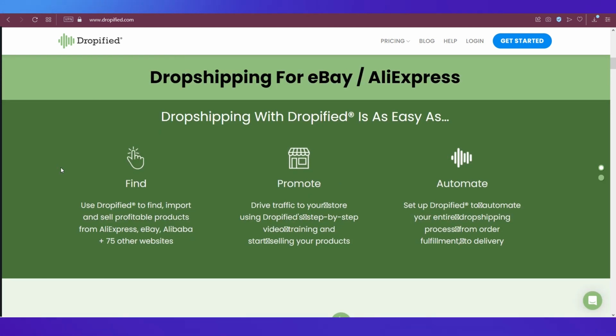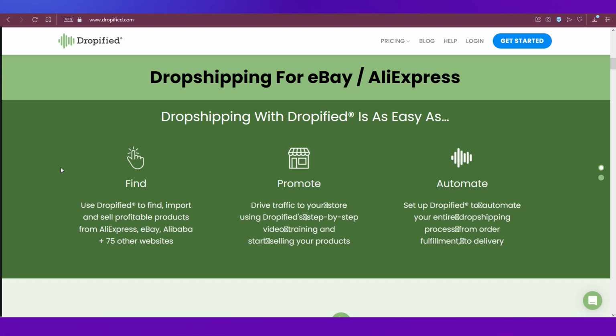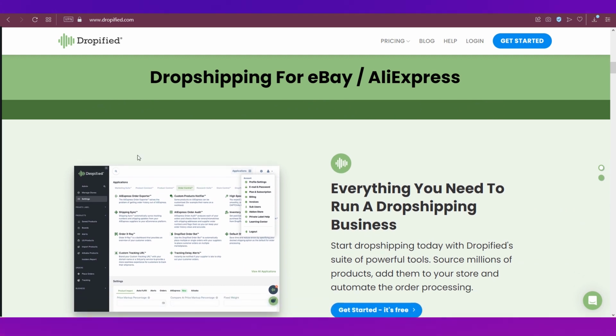And it is as easy as these three steps. First, you need to find and import products that you want to sell from your different platforms, and then you can promote. After creating your store with this Dropify platform, you can promote it and finally automate it. That is how it looks like.